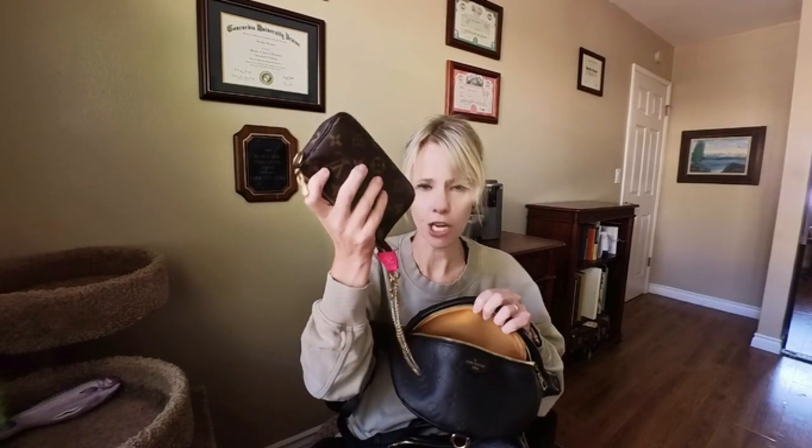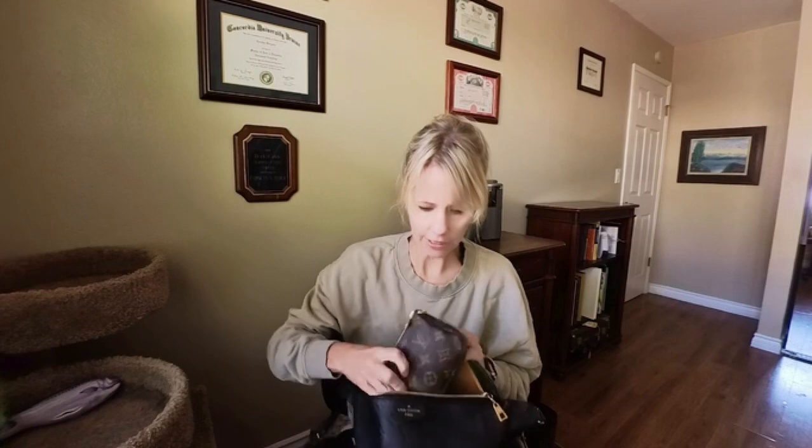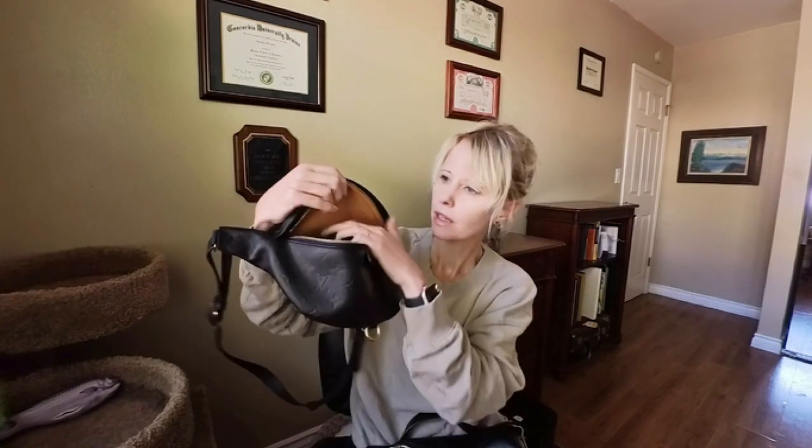So the very first thing that I'm going to put in there is my mini pochette. My keys are in the mini pochette. If you've watched some of my other videos, I think I've said this before. I've kind of given up on the 6 key ring holder. My keys are in here. They are not going to scratch my bag because they're in here, along with medication, makeup, Band-Aids, extra cards that I don't necessarily need on the daily. All that fun stuff is in here. So here we go. Mini pochette.